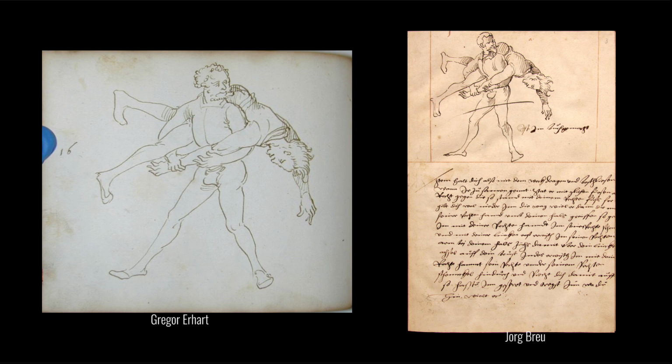In fact, you can see the details of the hair, the lines of the legs, and the placement of the hands being identical to Erhard's. It should be noted that references or copies in the art world like this were very common in sketchbooks and draft books, so this isn't a criticism or a critique of Jörg Breu as an artist. In fact, this is just to point out the references that he would have used while he was going to go about making his work for Paulus Hector Mayer.